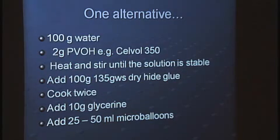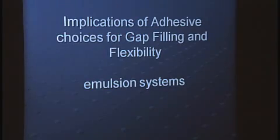But this is sort of a little bit of a divergence because this is a material that doesn't really flow very well. It's very paste-like.